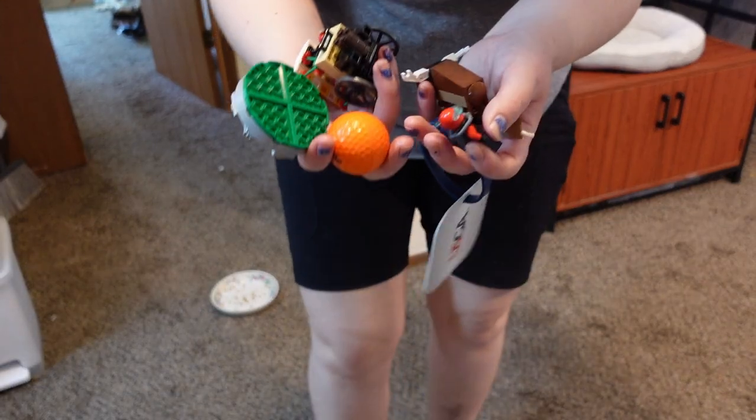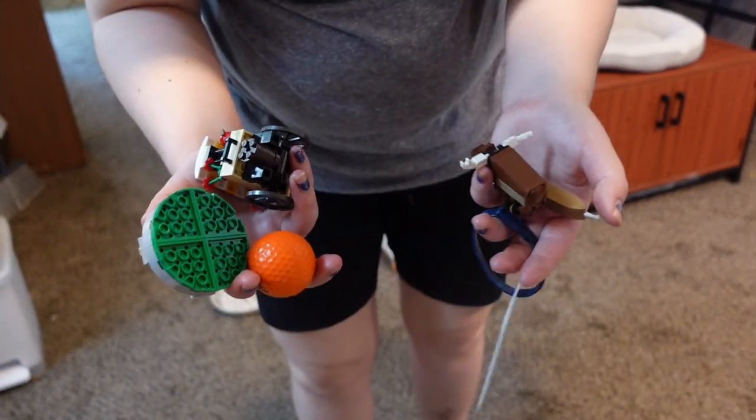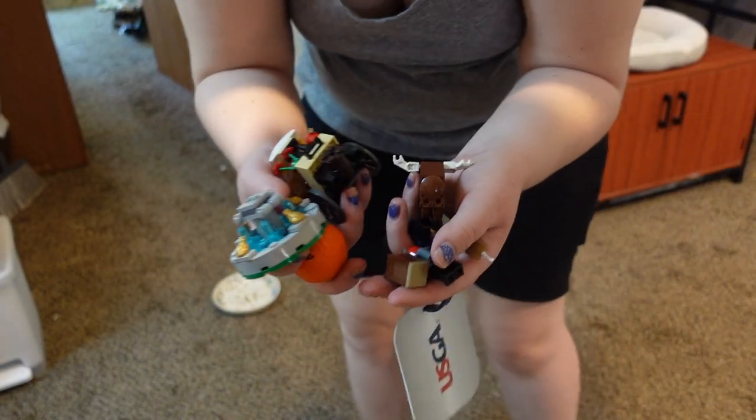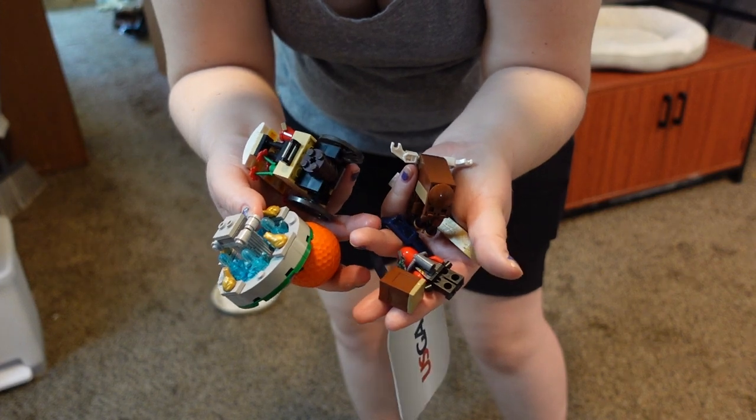Moe likes to find little treasures in the middle of the night, whoops, and drop them in the middle of the hallway. So these were her treasures for the last few days.